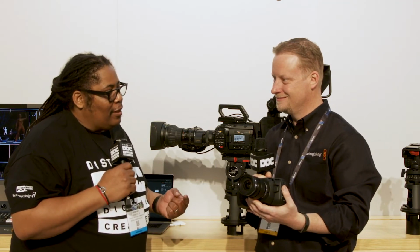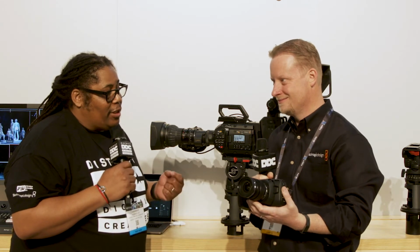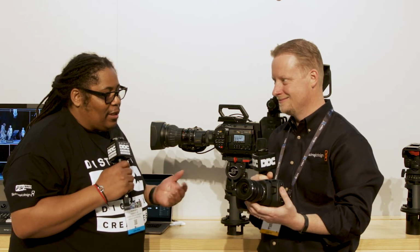Pocket camera, long awaited. It's jam-packed with technology. Tell me a little bit about it.